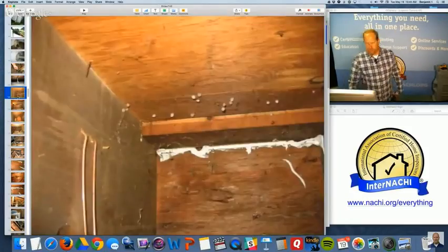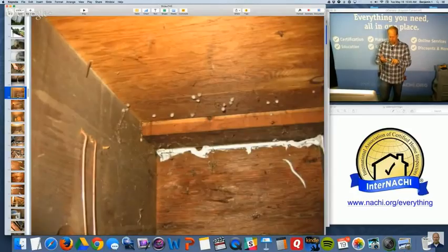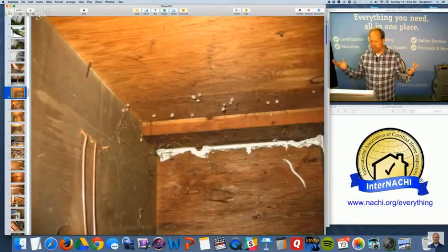So I like to go straight to the sill plate, the ends of the joists, the wooden components that are on the outside perimeter of the building structure, the band rim joist, and in the bays, I like to take a look at what's going on. And the first thing I see is silicone. I don't know what silicone is doing at the band rim joist.